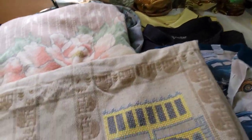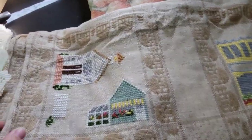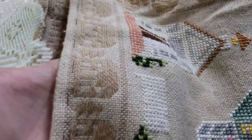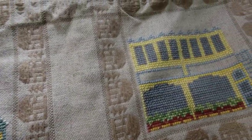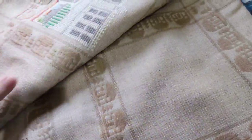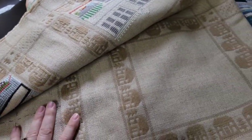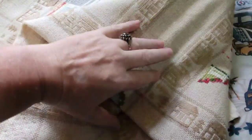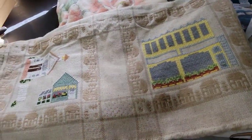And then I was really shocked I got this tablecloth for only $2. You can see this tablecloth has hand stitching on the outside, as well as the whole tablecloth is cross stitched. This is an absolutely beautiful tablecloth. Personally, I would probably price this up at about $200 because it is just absolutely stunning. So whoever gets this, I would suggest pricing high.